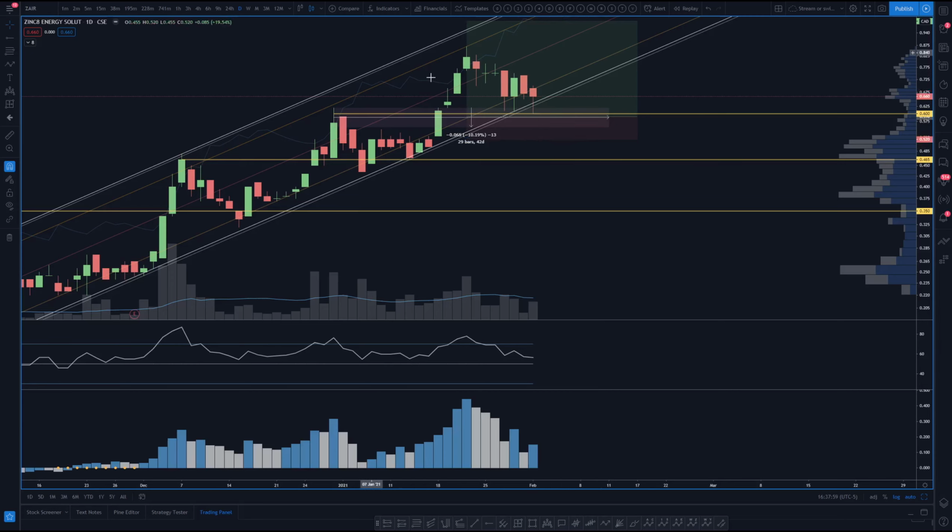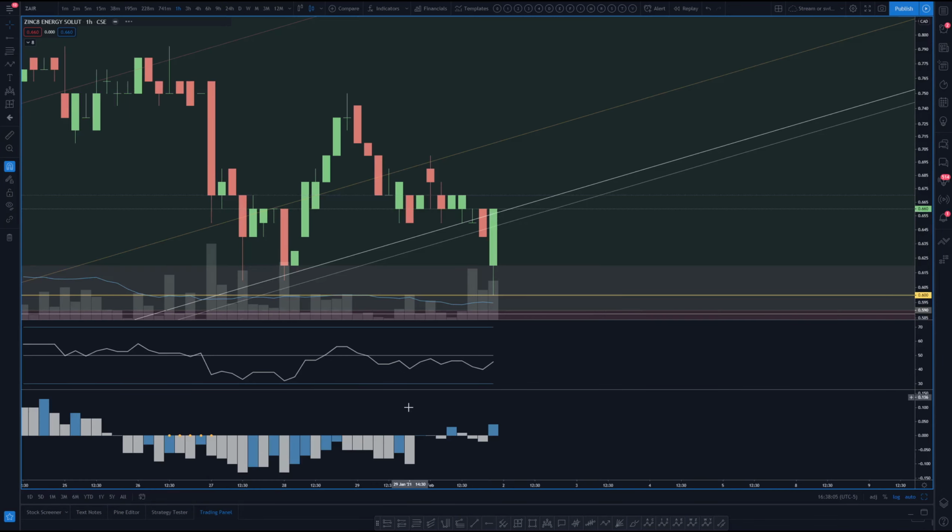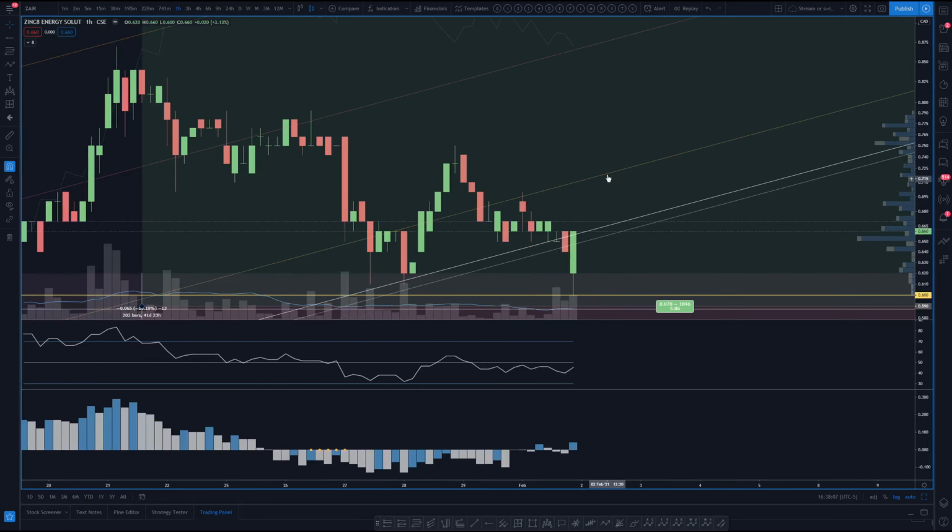If you got stopped out and you're looking to re-enter, gosh, I guess I would wait for an hourly higher low at this point. I would wait for some hourly move to the upside and then try to position for a higher low like over here, even though it didn't stick. All right, so right now, I don't really love any longs in this name as of right now.